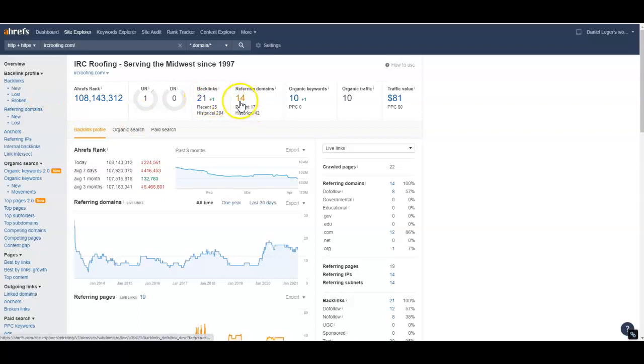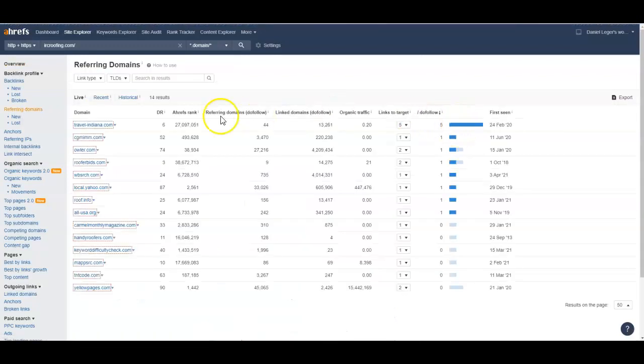Now let's take a look at your backlinks. You've got 21 backlinks coming from 14 referring domains, and 8 of those referring domains are do follow. So let's take a look at what you've got. They've got a pretty low domain rating, and they're giving you do follows. These ones with low domain ratings, I wouldn't say that they always hurt you, but they are not really helping you either. Especially when they're do follow like that, they don't help you much.